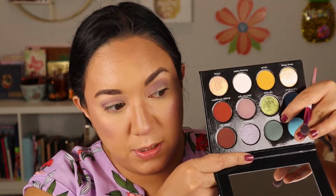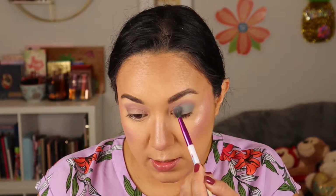All right, so I want to use Bloody Oath. This kind of minty, not minty, is it more like a sagey color I would describe it, but I'm using this smaller fluffy brush and I'm going to use that in the inner corner and lower part of the crease. I feel like these colors look really good together. I'm not going to mix them too much. I don't want anything to get weird and muddy. I just want to lay the color down beneath the crease basically.